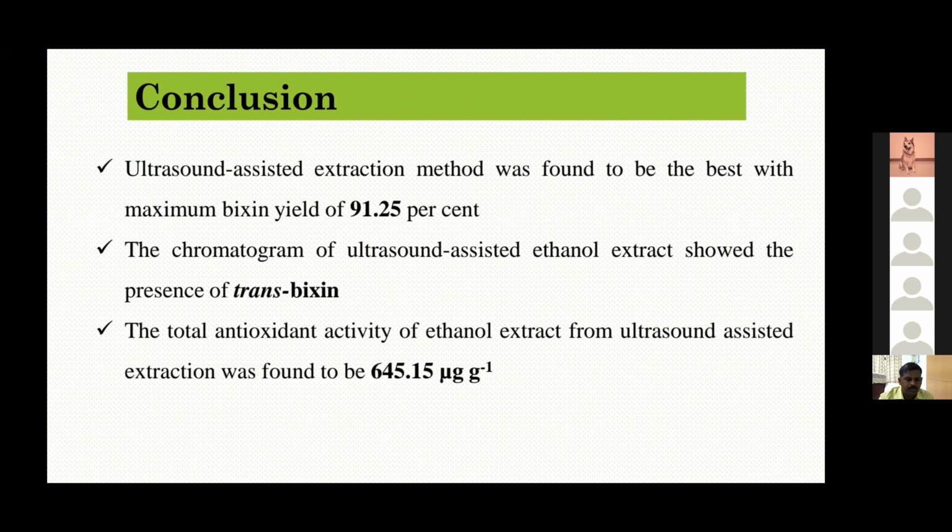645.15 microgram per gram. I also found that it contributes to the production of trans-bixin, which is very useful for the dairy industry, the beverages industry, and candy and savories. By adopting the ultrasound extraction method, it is very easy to extract the medium polar compound called bixin from the annatto seeds. This is the finding of my research work, sir.